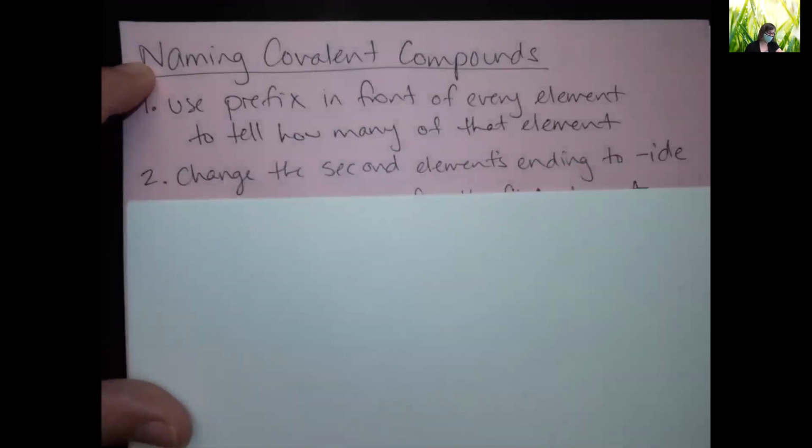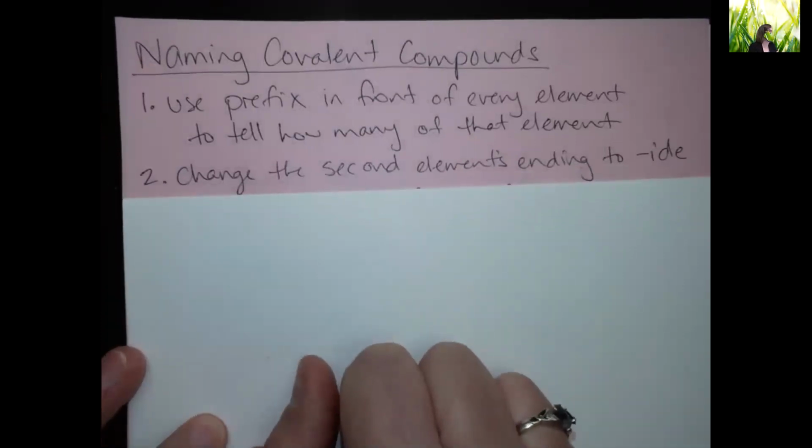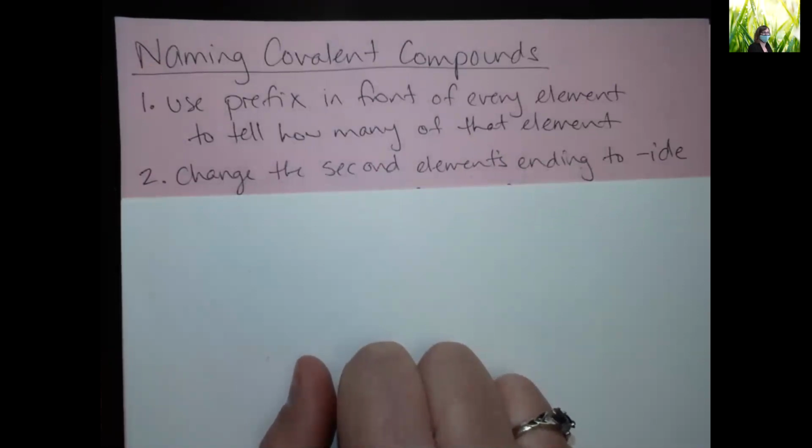Step 2 is to change the second element's ending to "ide." Thanks for being flexible and bouncing back and forth, guys. So step 2 is to change the second element's ending to "ide."